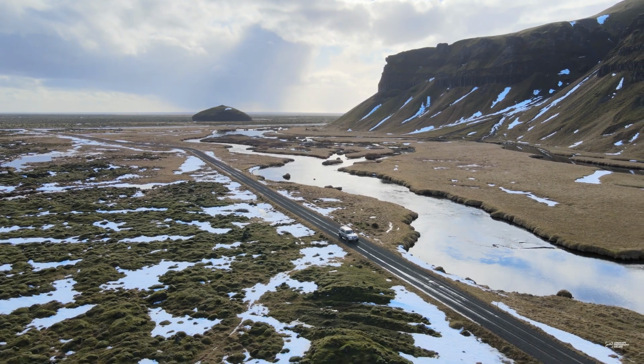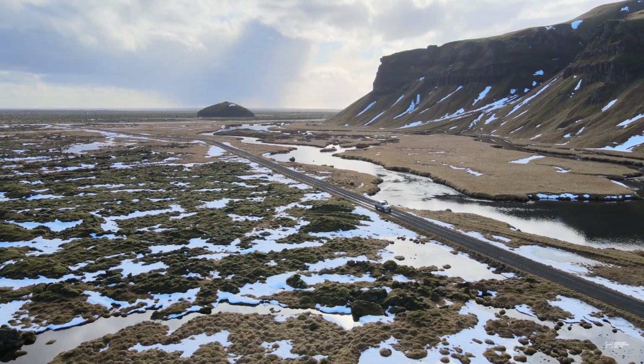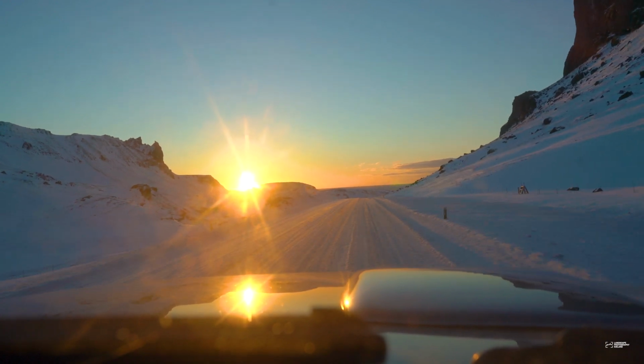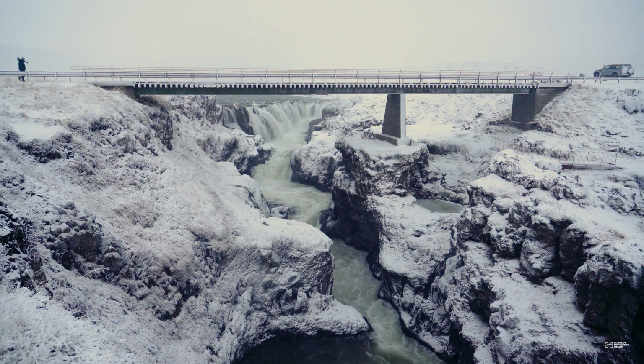Well, yeah. In Iceland, you need to have a good car to be able to get to the places you want to photograph. When the conditions are rough, like they were this winter in Iceland, you will need a good vehicle, something that you can rely on, trust, and that you know it's going to take you to the places that you want to go.